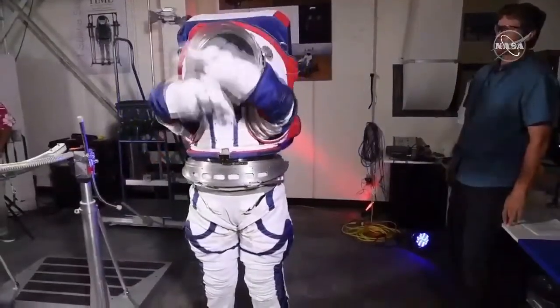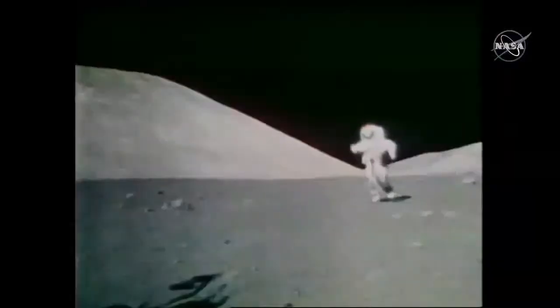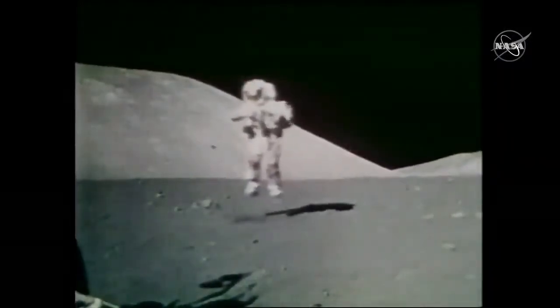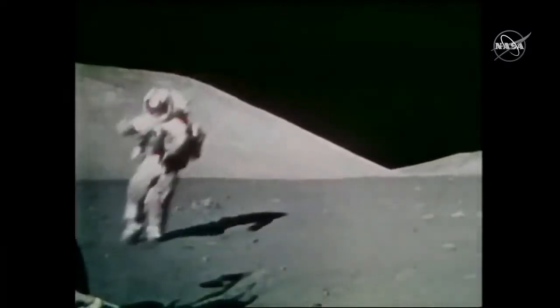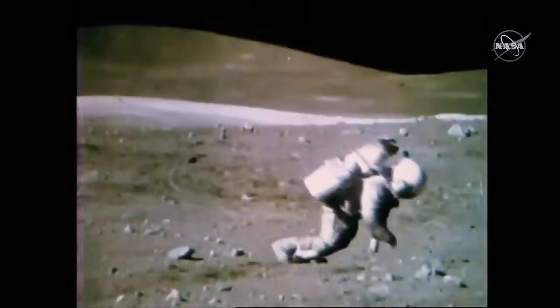Another big feature of the suit is the way the astronauts are able to move while wearing it. Apollo astronauts learned they had to hop to get around on the moon. The suit design sometimes made it difficult for the astronauts to work.